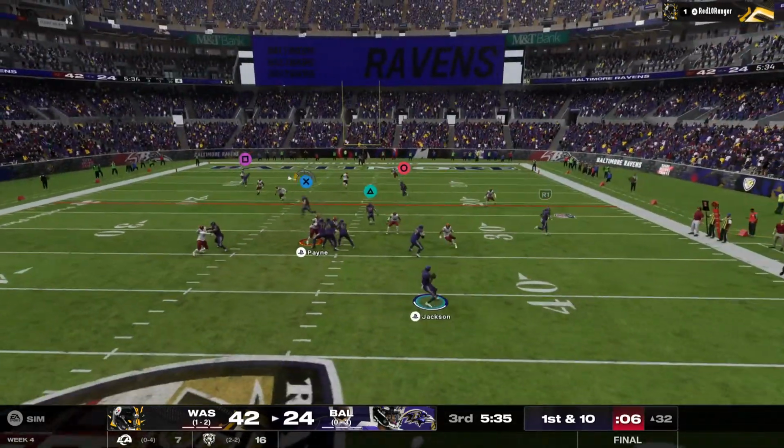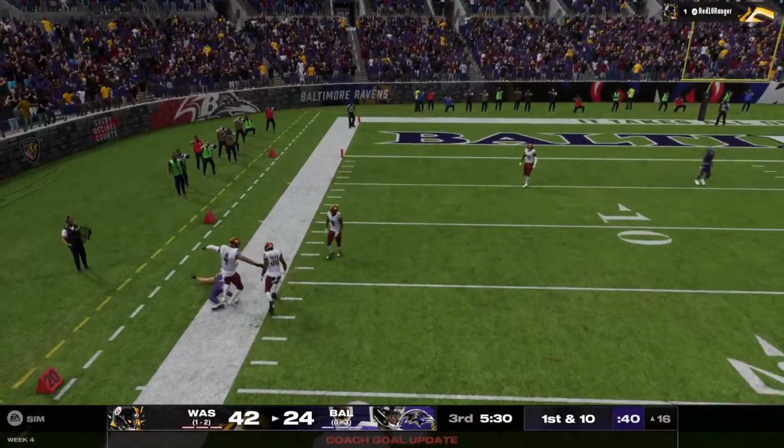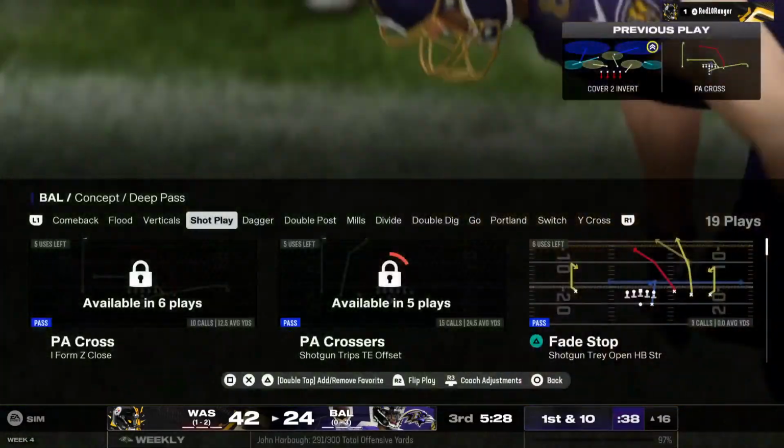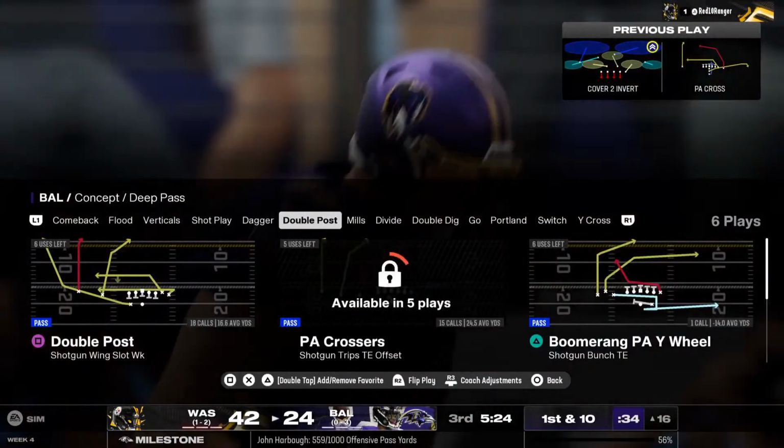Off play action. He'll set up to throw. Little short pass here, caught by his tight end. And this takes him into the red zone. He's brought down inside the 20-yard line.